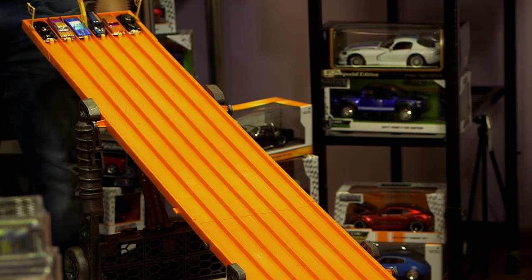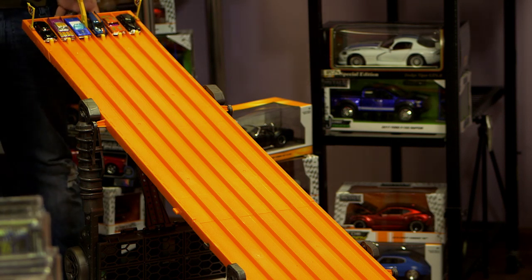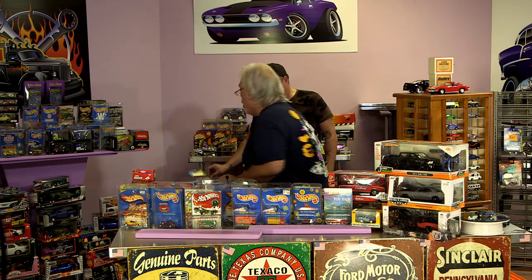Ladies and gentlemen, start your engines. Yeah, there it goes, here we go. 3, 2, 1, go, go, go. Lane 3. Who's got lane 3? Jorge Martinez in the Ford Transit. Whoo! Lane 3. Loving it, baby.